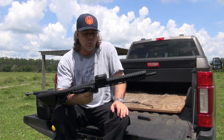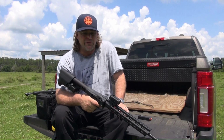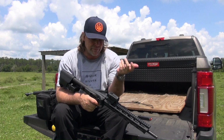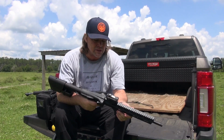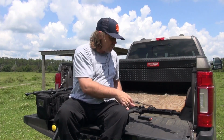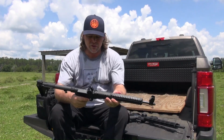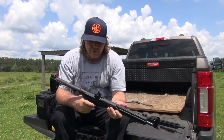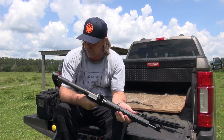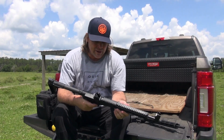So if I was only going to get one of these and it was going to double for other things besides just a home defense weapon sitting in the corner, and didn't care about a couple extra $100, I would get this one. For what I'm using it for, Glock mags and just around the house, I like the way this looks. This just looks way cooler. Maybe not as functional, but I like it.